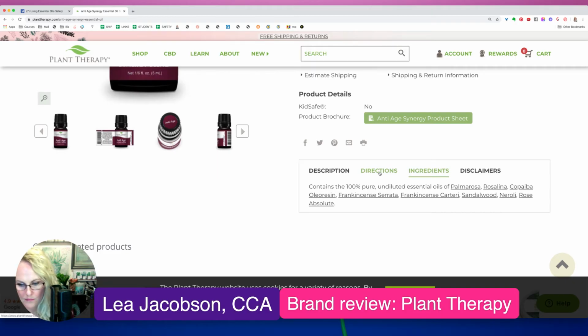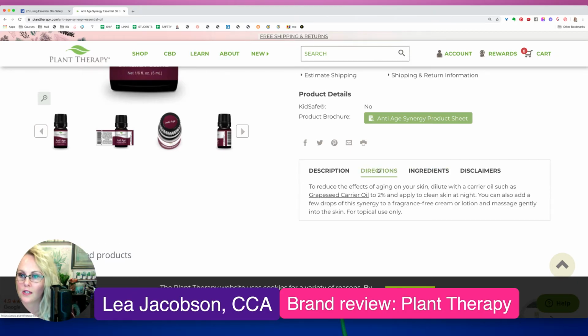Let me see what they have. Rose absolute. Oh, rose absolute has a 2.5% topical max. Good to know. So it's rose essential oil that has the 0.6% topical max. Good to know. So the directions, they're suggesting 2%. I generally recommend 1% for the face and then 2% for the body when you are talking anti-aging. Yeah, topical use only. So that looks pretty good.